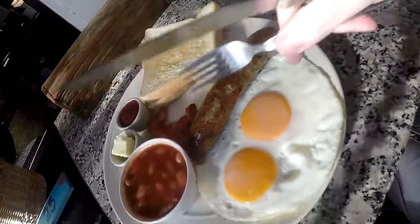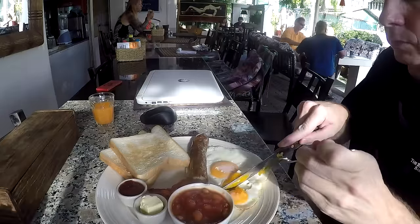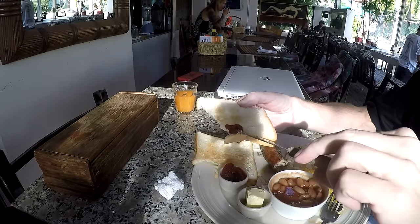I'm actually really, really interested. It's definitely a thousand times better than the hot dog sausage that you get in Thailand. No offense. I guess the reason all those food channels make those faces is because what else are you going to do? Oh, it's really good. Oh, that's good. That's really good. Oh, man, that was good.